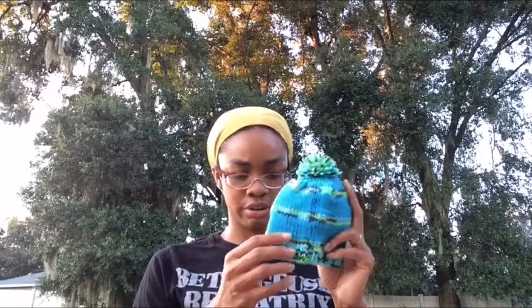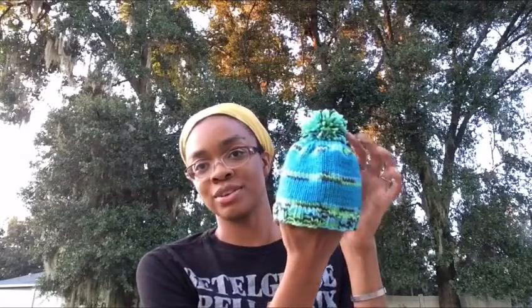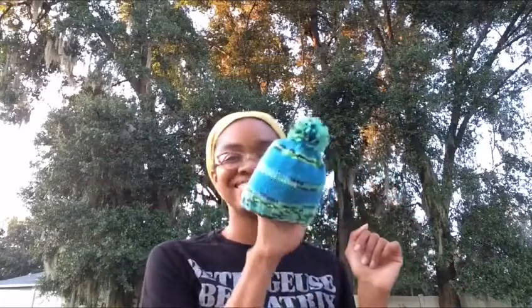The next hat I have is also the Confetti Baby Hat, but this one is made from acrylic. All the yarns in it are acrylic, just some random variegated I had in my stash. This one's a little bit bigger. I haven't blocked it so you can see it's a little wibbly wobbly, but this one has a pom-pom.